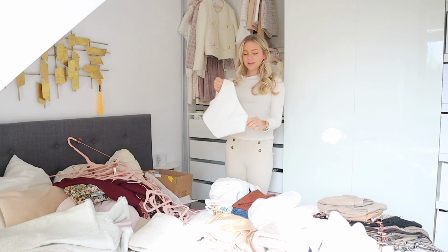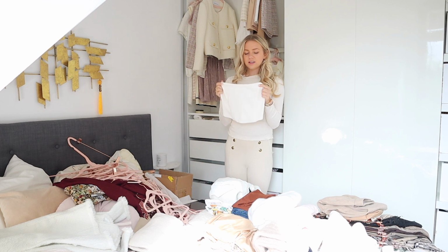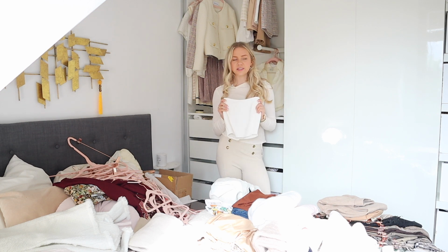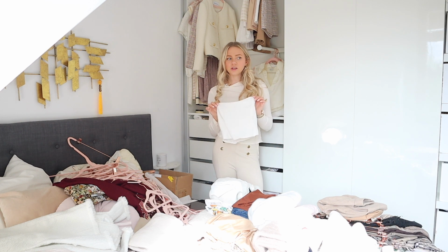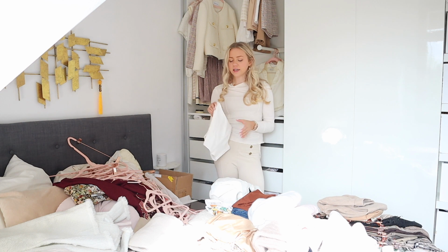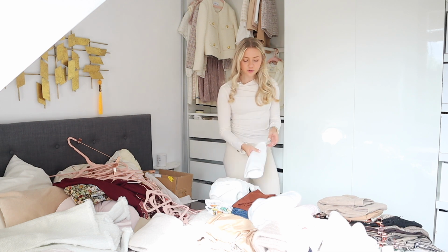Also, I cleared out this little top from Naked. It's one of these corset style tops. And I know they're quite on trend. I always thought I could pull these off and try them on, but the truth is I ordered this and I didn't even bother trying it on. I was like, I'll pop it on when I want to go out to a bar. I just don't go out to bars. It's not something that I do. And if I do, I wear something else and not this. So this goes out the door now.